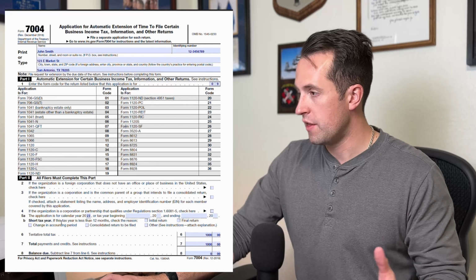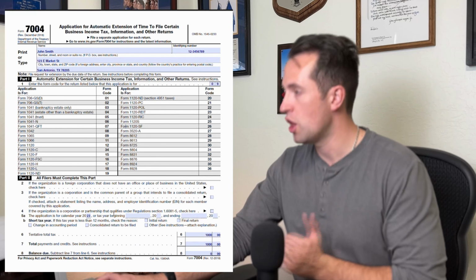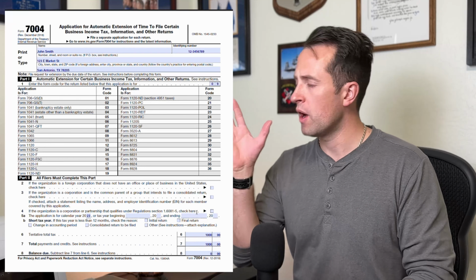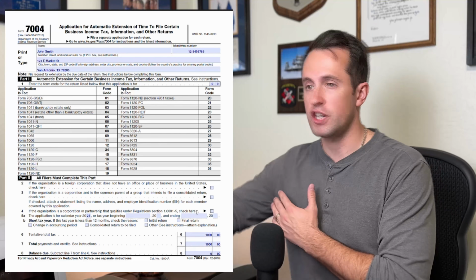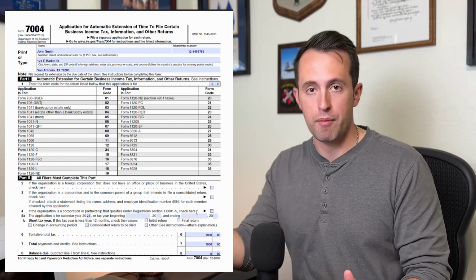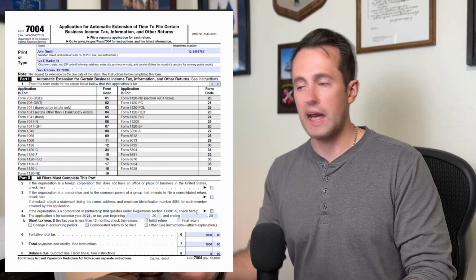Line 4. If the organization is a corporation or partnership that qualifies under Regulations 1.6081-5, check here. Now, there are certain entities that are going to automatically qualify for an extension of the filing deadline. Really, that's going to be if you have a business that is operating and is not headquartered in the United States or Puerto Rico. That's going to be the main thing.